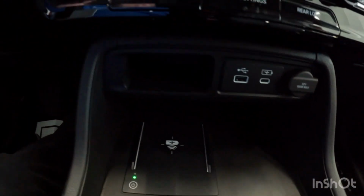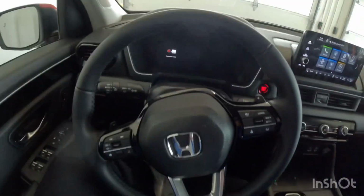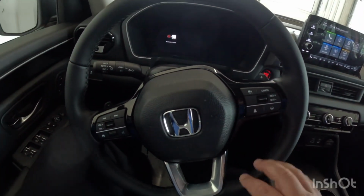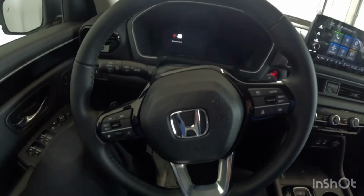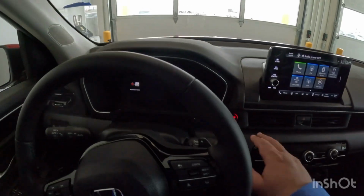Wireless charging, heated seats in the front, and then obviously you got all your Honda sensing safety features, your adaptive cruise control, lane keep assist, road departure mitigation, traffic sign recognition, cross traffic monitoring.